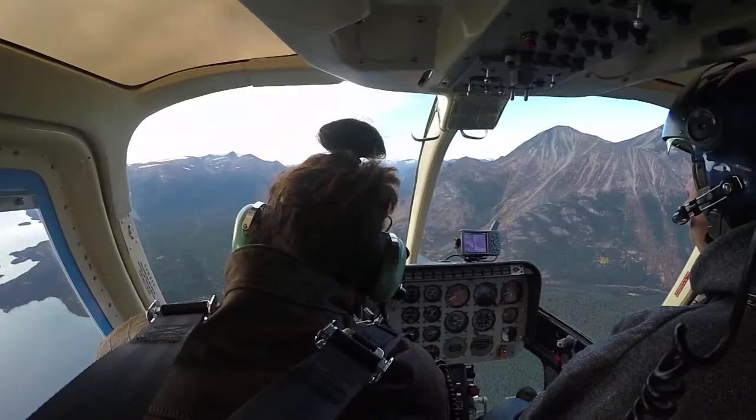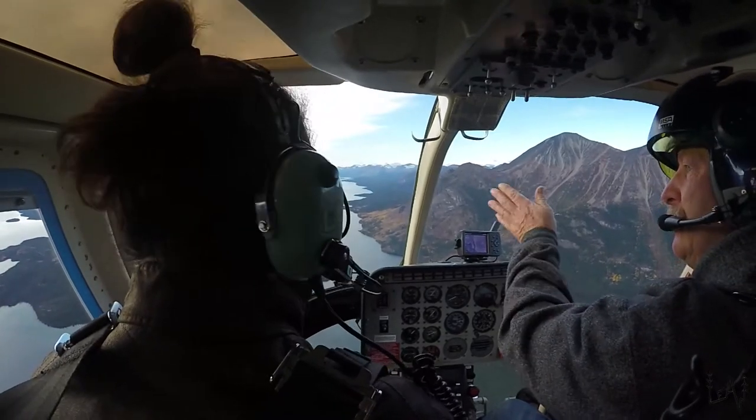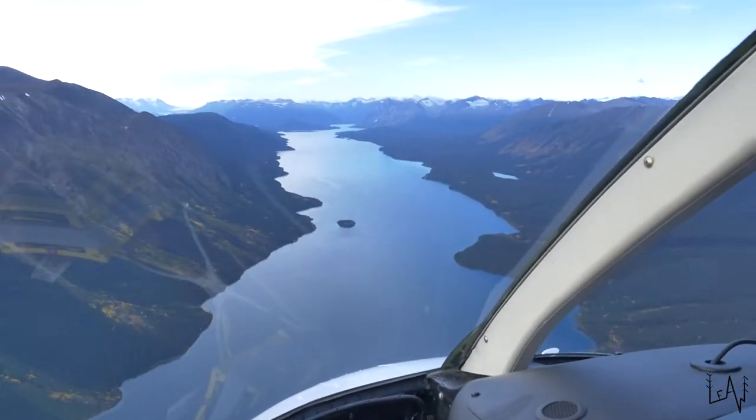Over Atlin Lake, which is the largest natural lake in British Columbia. And then we'll go down Torres Channel, which will take us down beside Torres Island, which is the highest freshwater island on the planet.